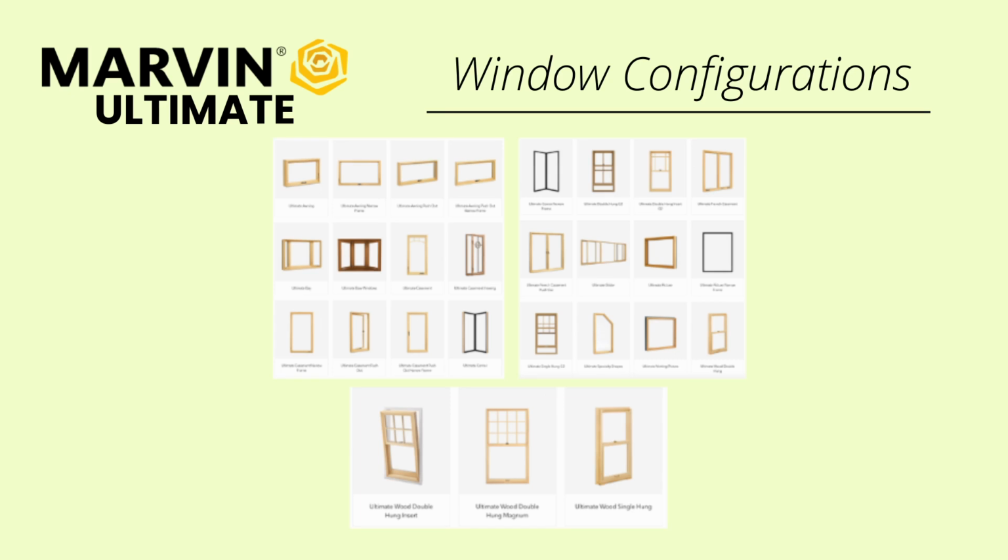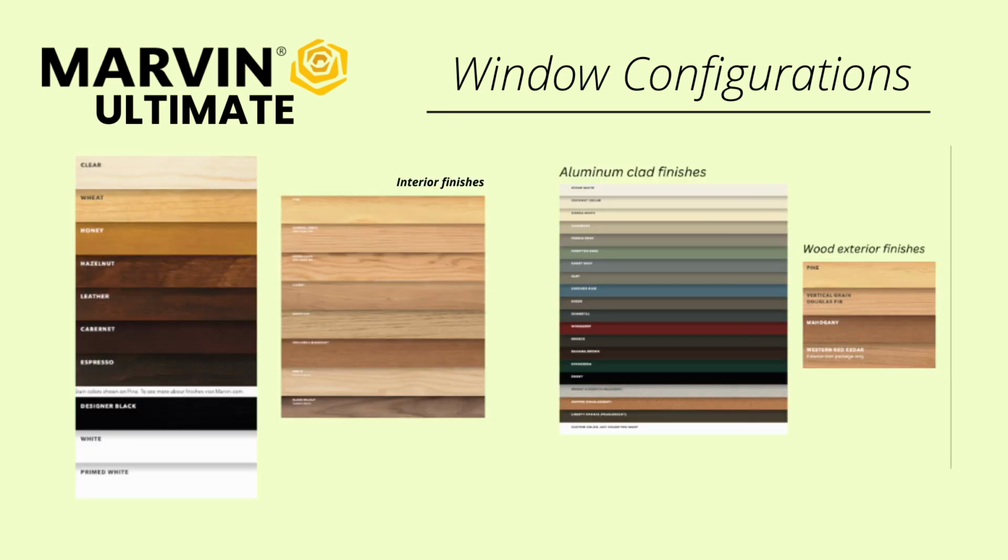Marvin Ultimate Window offers 6 configurations with custom-shaped picture windows, 8 interior wood options, 7 stain options, and 3 painted finishes. They also provide 19 exterior finishes for aluminum cladding and 4 for wood.